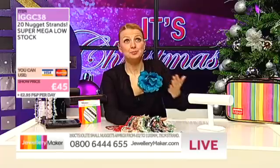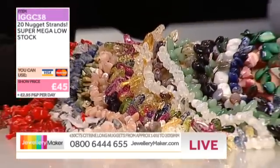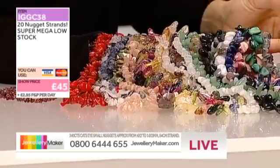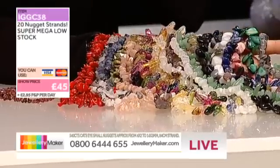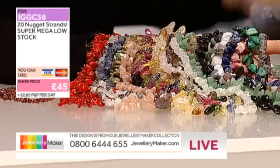Wowzers. Okay, cat's eye, citrine, iolite, hypersthene. I haven't seen hypersthene for ages. Grey agate, sodalite, black rutile, peach moonstone, black rutile quartz, rhodochrosite, red coral, green aventurine, garnet. Yes, that's that. Rajasthan garnet, labradorite, green shell drops, black agate. My goodness me. Moonstone kyanite, crackle quartz. Wowzers.